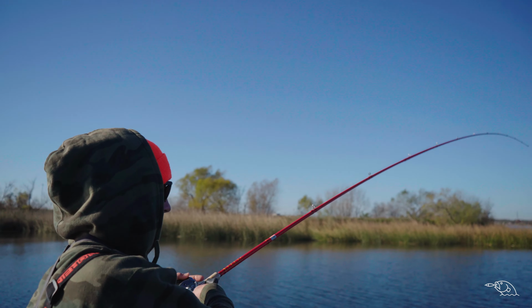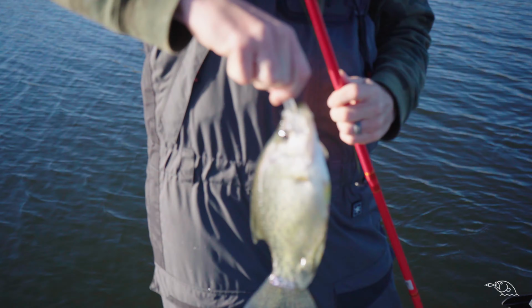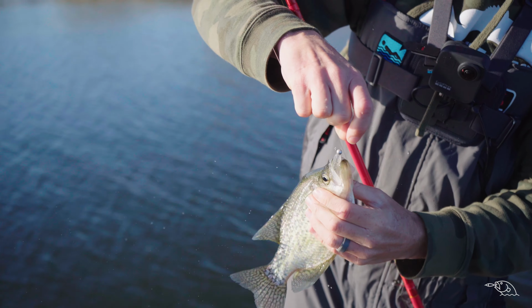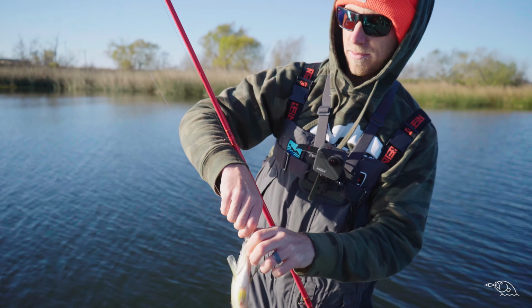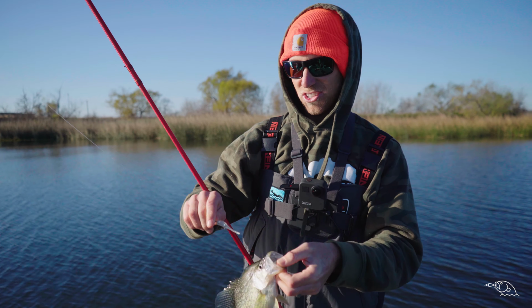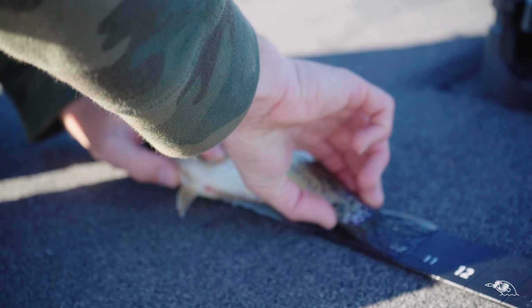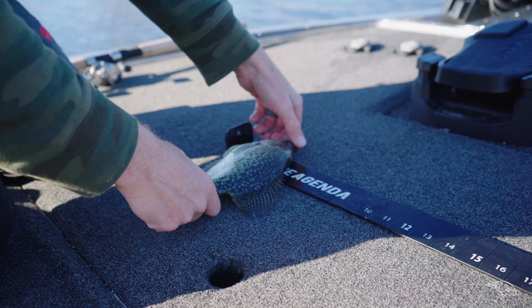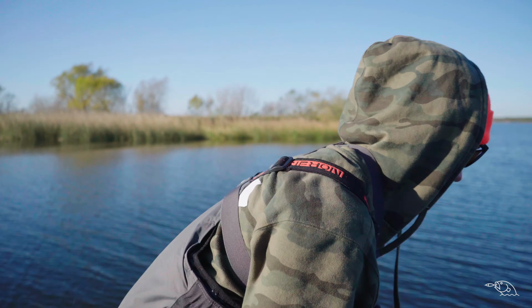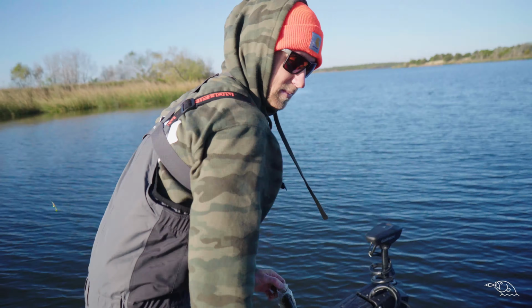Woo! That was thumping pretty darn hard. That was a little bit bigger. Hey John, I think we might have a keeper here. We're gonna have to pull out the measuring stick. There we go. That'll probably be real close to 10. Pull out the stick. Yeah, she hits 10. All right, we got our first keeper. Turn the live well on. Fill her up. Throw her on in.